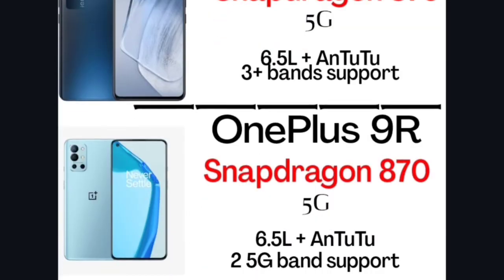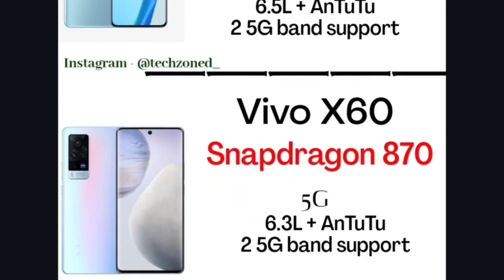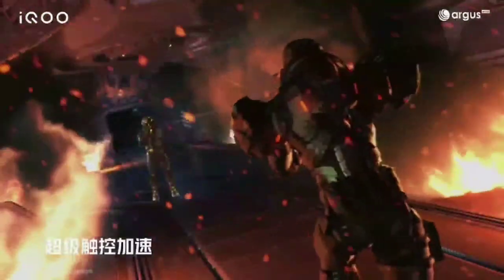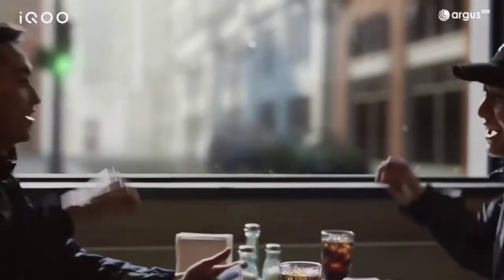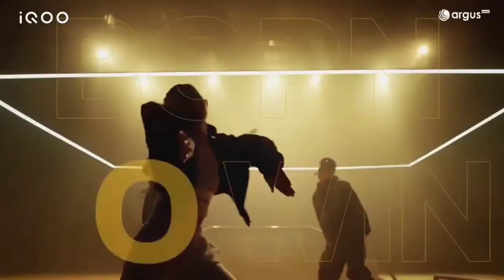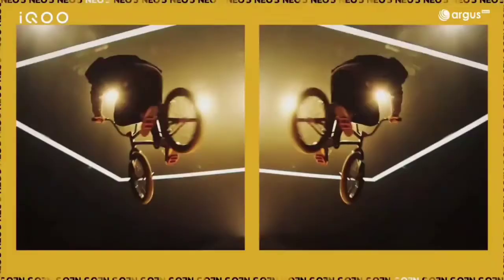Now let's talk about the AnTuTu score. iQOO 7 6.5 lakhs, OnePlus 9R 6.5 lakhs, and Vivo X60 6.3 lakhs. Now, benchmarking I do not exactly believe, but anyways, let's move ahead to the next segment, which is the camera. Now iQOO 7 has a 48 megapixel Sony IMX589 sensor with a 13 megapixel ultrawide and a 2 megapixel useless depth camera.